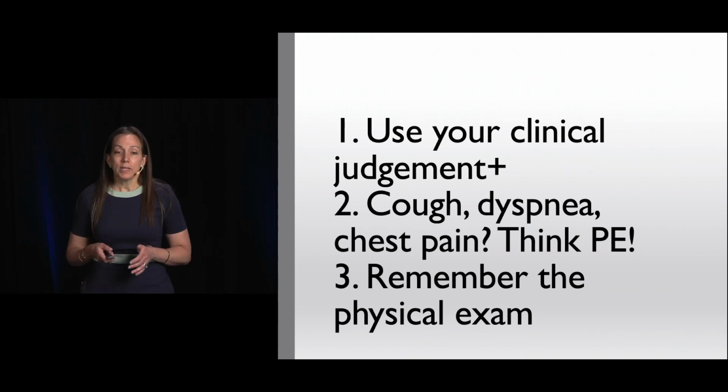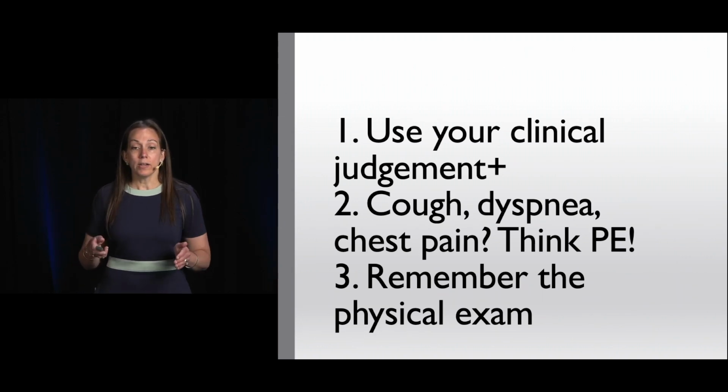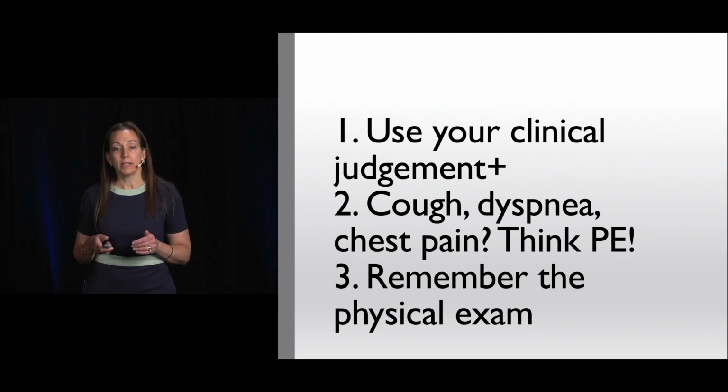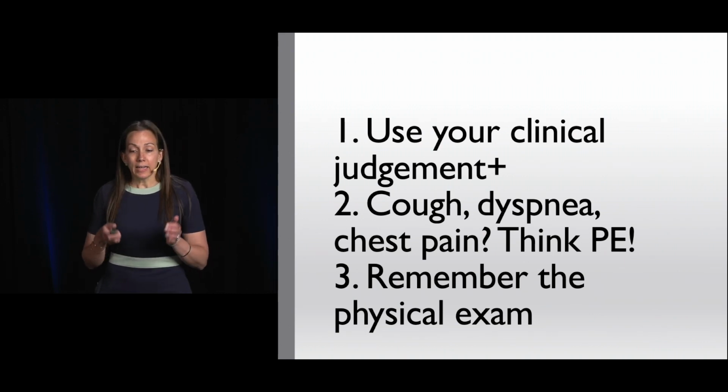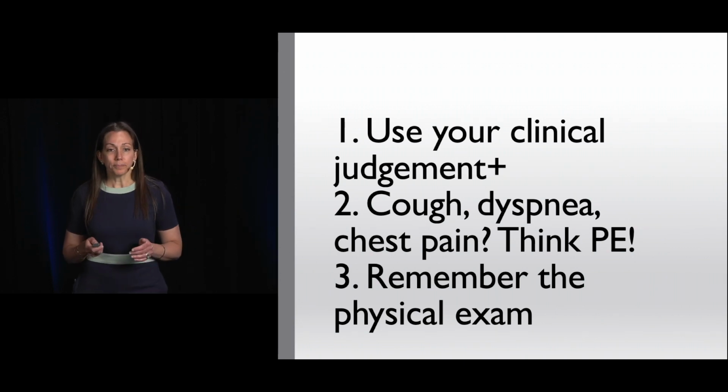When you have a patient that comes in with cough, dyspnea, and chest pain, I want you to think PE. I want it to be second nature. I want you to walk into that room and say, prove to me you're not a pulmonary embolism. And then lastly, and this is going to seem silly, I want you to remember your physical exam. It's important. We forget about it sometimes, and it can make all of the difference in the world.